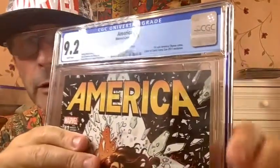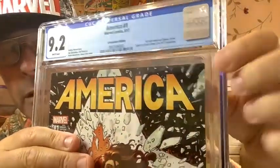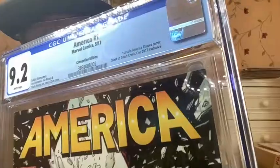Make sure they're okay. Just trying to see why that is a 9.2. Oh, yeah, I missed that one. Maybe I thought I'd get a 9.4. If you can pick it up, it's got a very slight crease on the top corner. It's a very, very slight crease, but it is there. A 9.2 is probably about right on that.